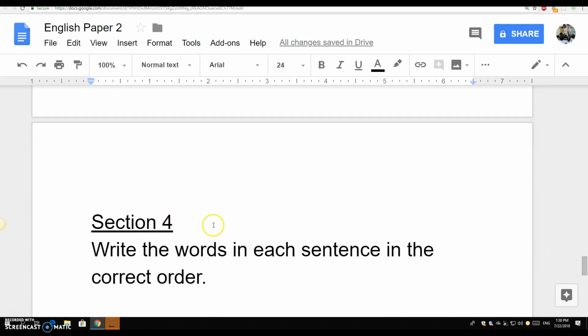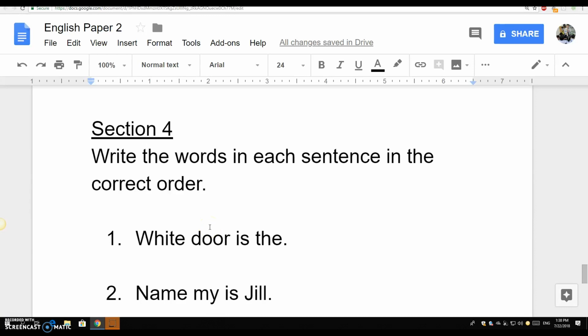Okay, section 4. This is again just practicing the naming part and action part. Again, if you can't read, if your vocabulary is limited, just try your best. This test is about reading comprehension, so I'm sorry, it has to be like this. Write the words in each sentence in the correct order.